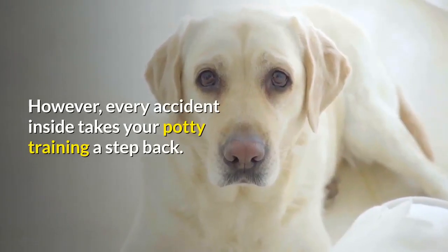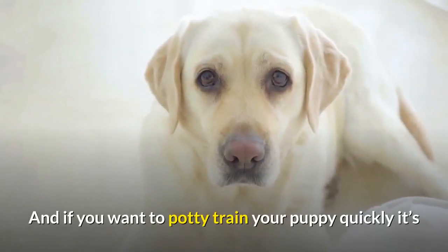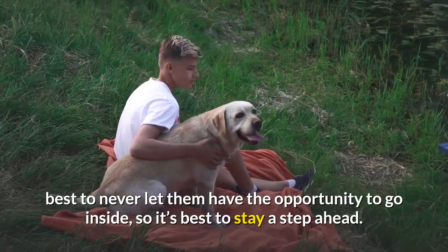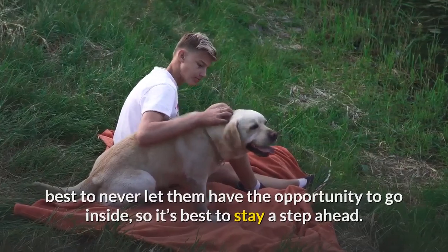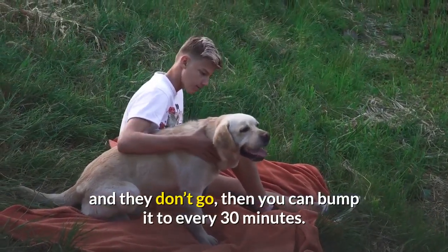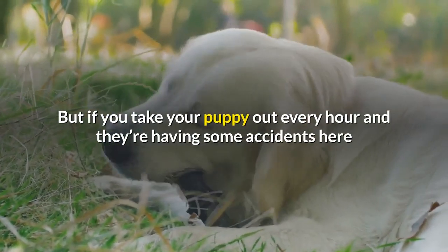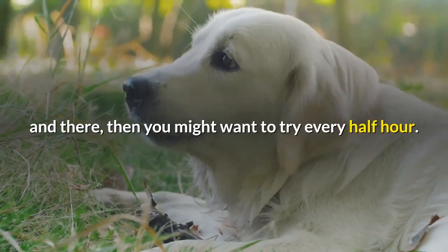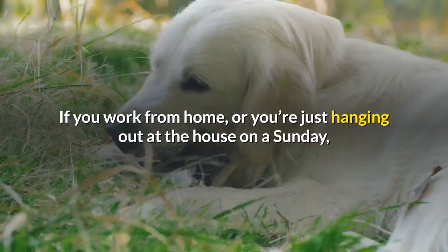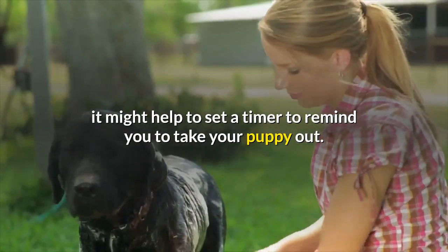However, every accident inside takes your potty training a step back. And if you want to potty train your puppy quickly, it's best to never let them have the opportunity to go inside, so it's best to stay a step ahead. If you take your puppy out every 20 minutes and they don't go, then you can bump it to every 30 minutes. But if you take your puppy out every hour and they're having some accidents here and there, then you might want to try every half hour. If you work from home, or you're just hanging out at the house on a Sunday, it might help to set a timer to remind you to take your puppy out.